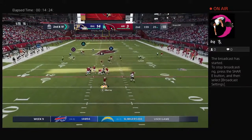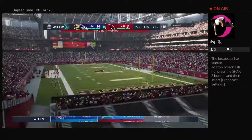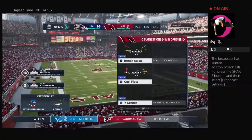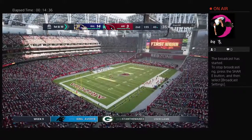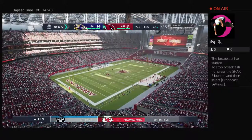Murray looks to throw again, 2nd and 10. Looking for his running back, and he's got it. And down he goes, but he takes it up to the 40. A minute 55 left to go in the first half of play.